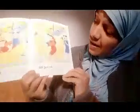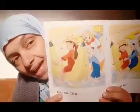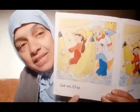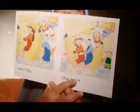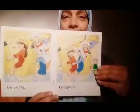Biff got on. She went on the little dinghy. Biff got on. Repeat after me, please. Now, Biff is on, but now Daddy is saying, get on, Chip. Chip is the boy. Yeah, that's Chip. Chip got on. How many children on the dinghy now? 2, that's right.